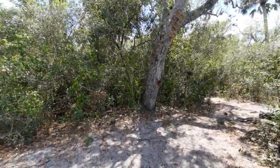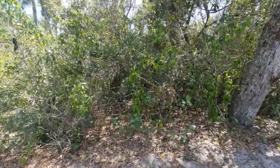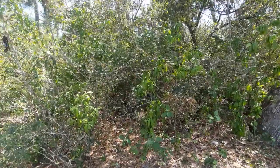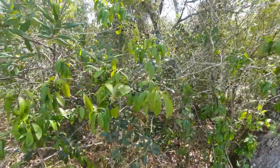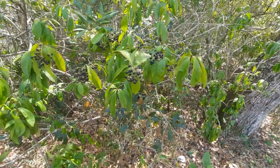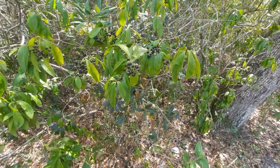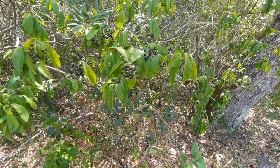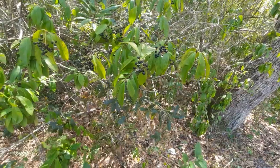But aside from that, while I was here, I noticed two particular plants while just strolling about. I'll start with the first one, and it's this guy right in front of me. This is something known as the Marlberry. Now, this is indeed native to Florida, and it's actually been found in other parts of the Caribbean.